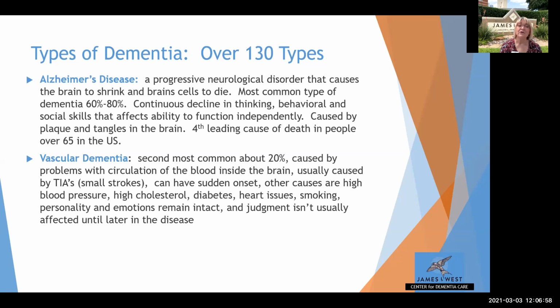All the way to the end of her life, she knew my name, she knew her children's names, that type of thing. But she would confuse TV and reality. She loved NCIS, CSI, all of those shows. She thought they were real. People were in her room, people had guns, they were shooting up her room. That's what her vascular dementia looked like, but she knew my name, which was a little bit different with some of the other dementias. So her personality remained intact.